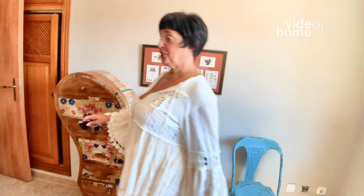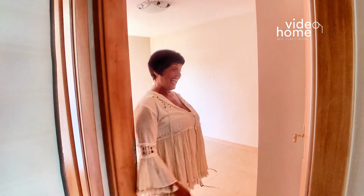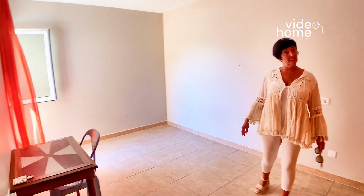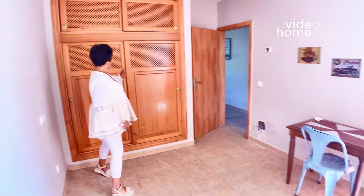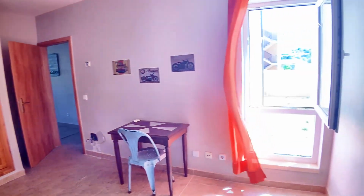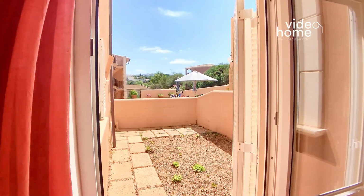Now we are going to visit the third bedroom. It's in front of this one. And this is the third room or the third bedroom in this house, in this flat. It has got a big double one. And this is a nice wardrobe here on the wall. It's got a big window to the outside, seeing the pool.